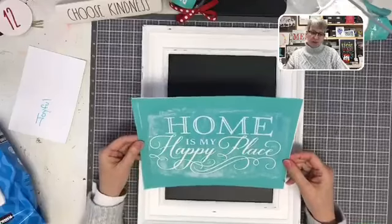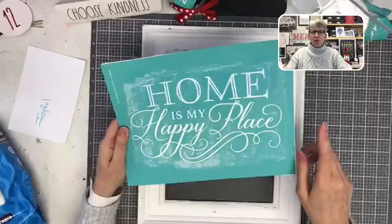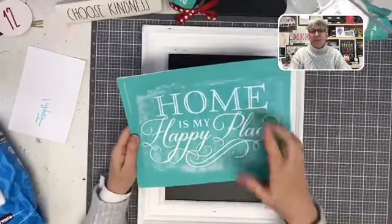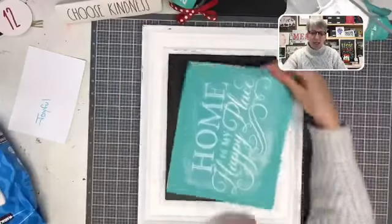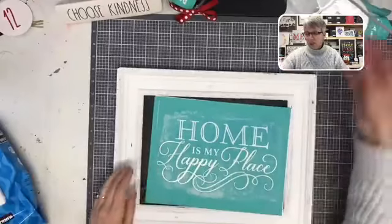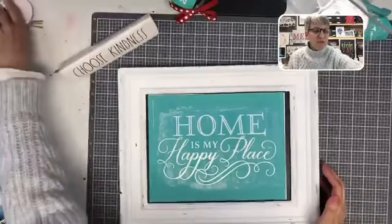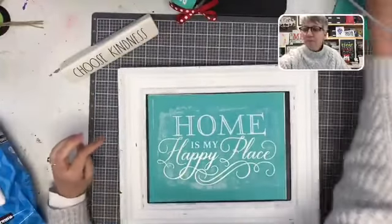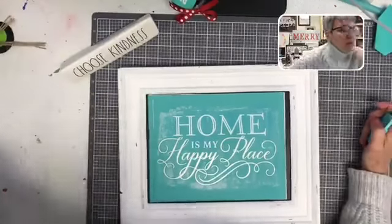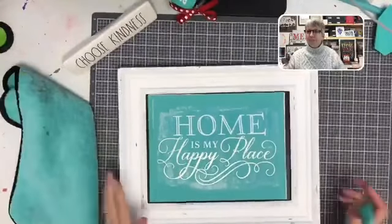This is one of my favorite transfers. It's called Home is My Happy Place. I absolutely love the swirly fonts and the black lettering together. I think it's very striking when you do this transfer, and I love this transfer in black and white. I've done this transfer a couple of times really cool in different things with black and white buffalo plaid ribbon and this just black and white blackboard, chalkboard, all that kind of stuff. All right, I'm rambling today.